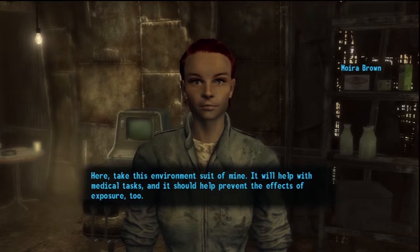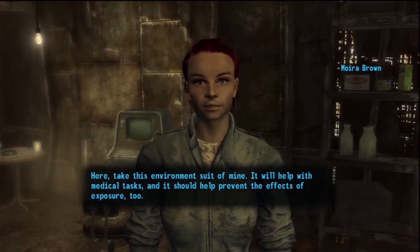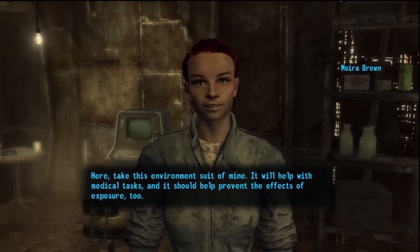Here. Take this environment suit of mine. It will help with medical tasks, and it should help prevent the effects of exposure, too.